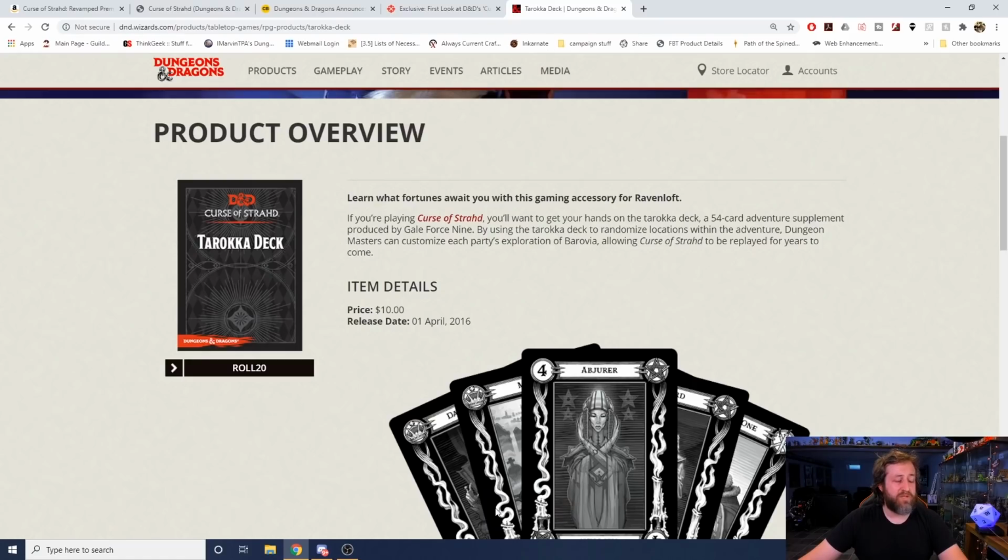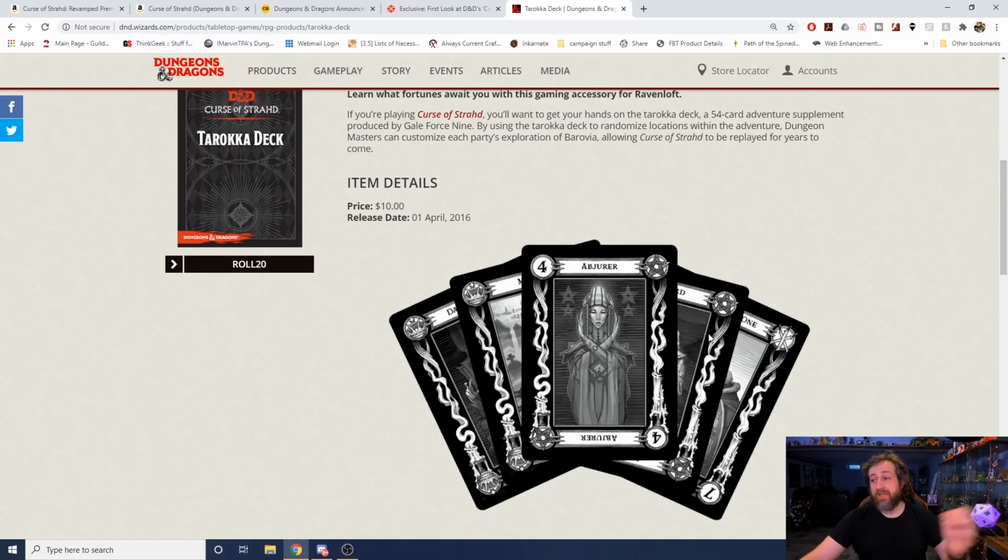I went to the Wizards of the Coast website to look up the Tarokka deck, as from Gale Force 9, is $10. So right now, you could go out and buy a hardcover Curse of Strahd that will have basically almost everything and a standard Tarokka deck for $50, right? With tax and rounded up.